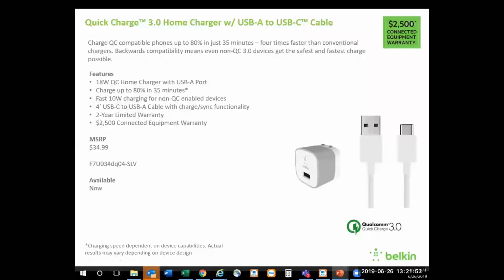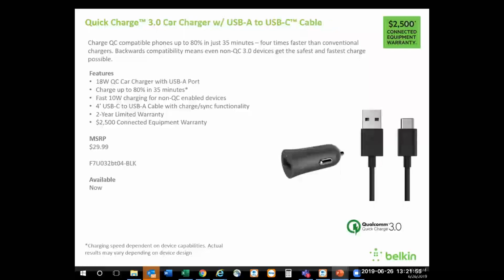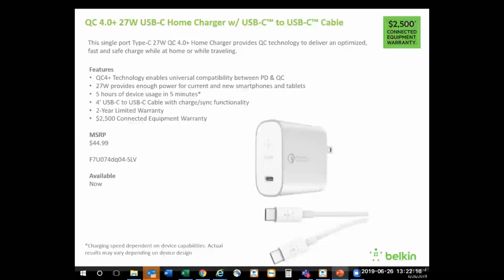And this is available now, and then the exact same product is available for car. So again, 18-watt quick charge with a USB-A port, 80% in 35 minutes. You get the car charger and the A to C cable for $30. It is a 4-foot cable, same as on the home version, and again, 2-year warranty and the connected equipment warranty. So that's the current solution for 3.0.